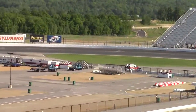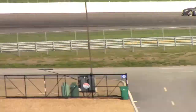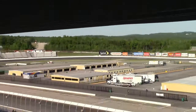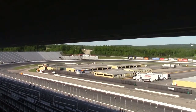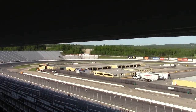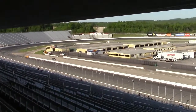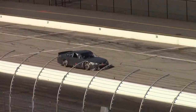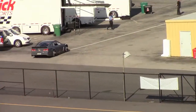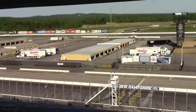And Jeff Gordon lets off the throttle in 3 and 4, and half throttles it down the back straightaway. I think that is it. That is it, I believe, since there was no rain or anything. So NASCAR says, hey, guys, done. Finishes his lap. Jeff Gordon rolls in to his garage. And that is going to do it for us.